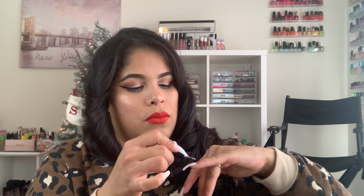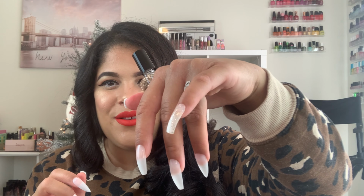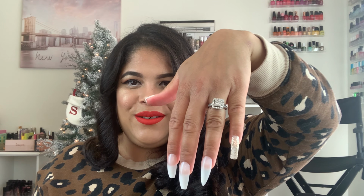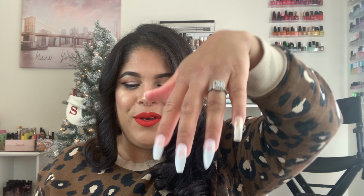Nice. Super, it has glitter, that is so cute. See that? If you want to apply a color and then glitter on top, perfect, because it's see-through. Now I'm going to apply another layer. If you apply another layer, obviously it's going to get darker. So I applied two different layers. That is so cute.